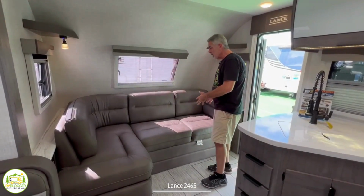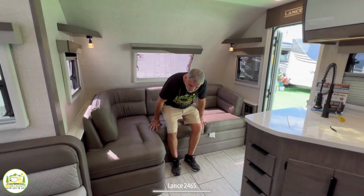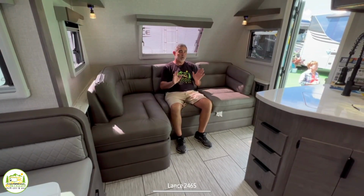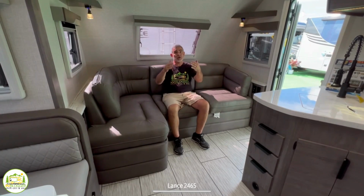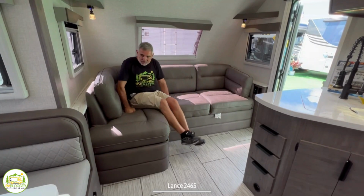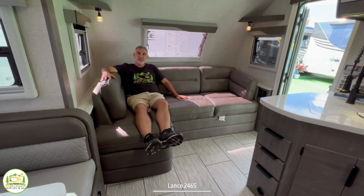Now, first of all, you have this really nice comfy sofa here when you first walk in the door, and it seems kind of odd because usually when you walk into a camper, there's not a sofa right here, but in this case there is, and it works really well because the TV is located straight across from here, and you have a perfect view of the TV, so you can chill out, relax. You can even use this part as like a chaise lounge and just chill out here and watch TV a little bit.